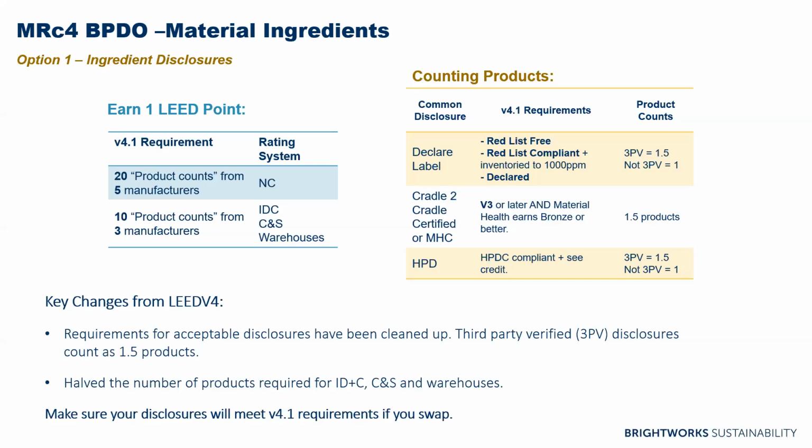And the way that a product is counted, the most common disclosures are Declare labels, Cradle to Cradle certified products, Material Health Certificate products, or an HPD. Essentially, if that disclosure is third-party verified, or 3PV, it's worth 1.5 product counts. And if it's not third-party verified, but still meets the requirements that LEED has set for that certification, it counts as 1 product.